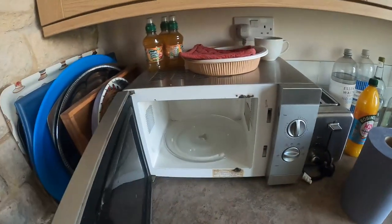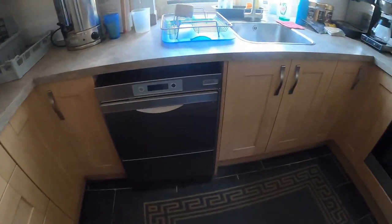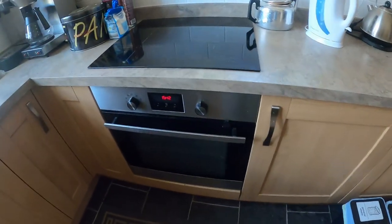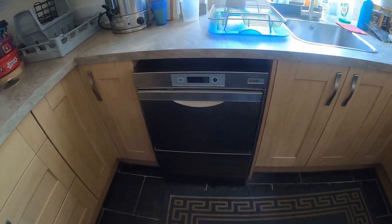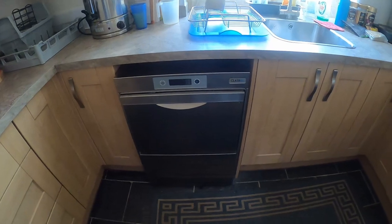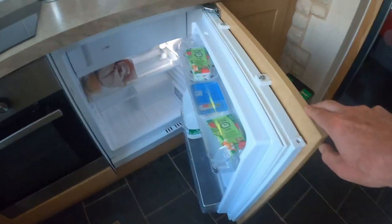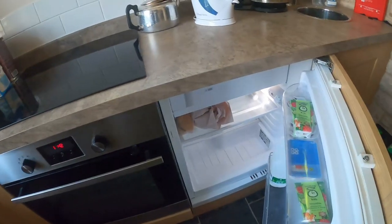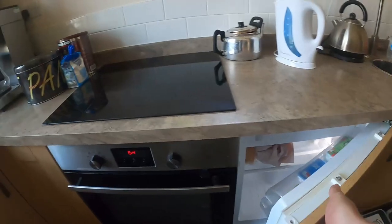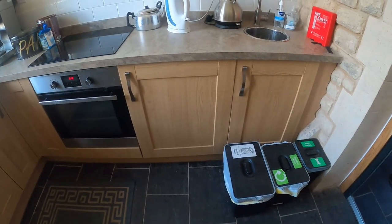Microwave, which works. There's an oven. There's another oven. Was it an oven? No, that is the dishwasher, and I was told you must not use it. I don't know why. Not going to use dishwashers anyway, but fridge. Some of my stuff in there. Oh, there's some. I went and got some chips last night from the chip shop. Yeah, a fridge disguised to look like a cupboard.